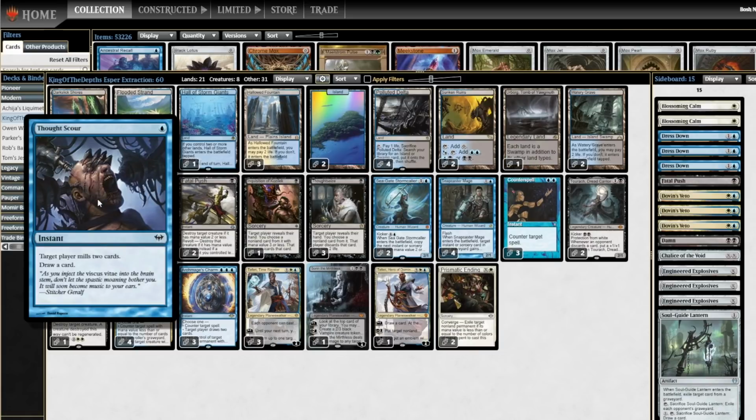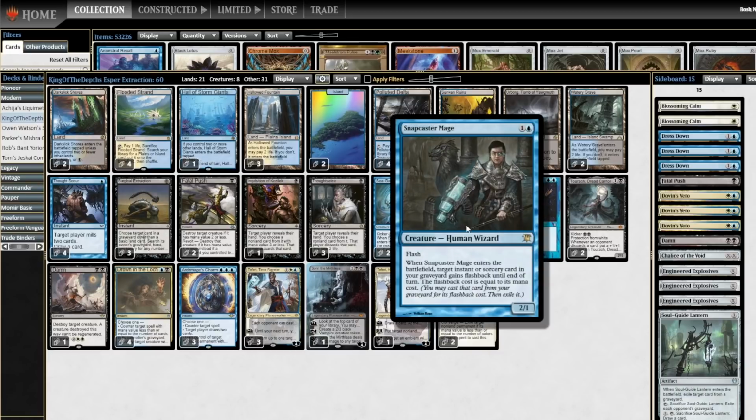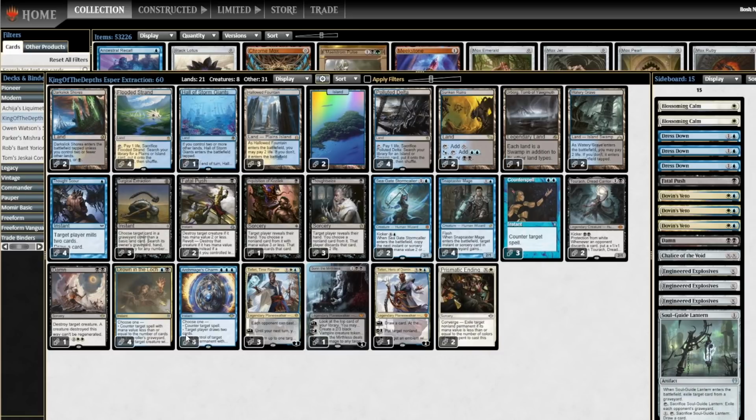I have 4 Thought Scour in the deck because I think that getting cards into your opponent's graveyard is going to be really important here, and the cantrip is also important to keep our plan moving forward. If you're digging for something specific out of your own deck, like a Fatal Push, like if you have Snapcaster Mage chilling and you need a Fatal Push, you can target yourself. If you have the Surgical and you're looking for a target, you can target your opponent.